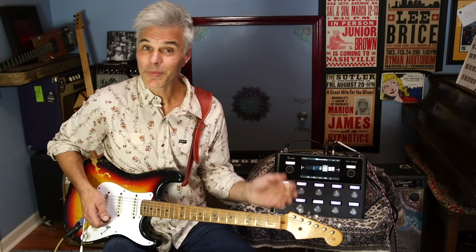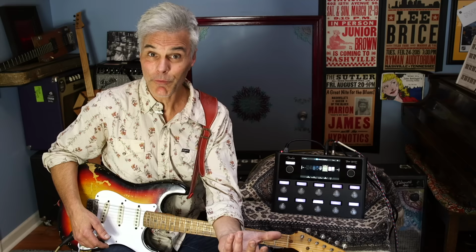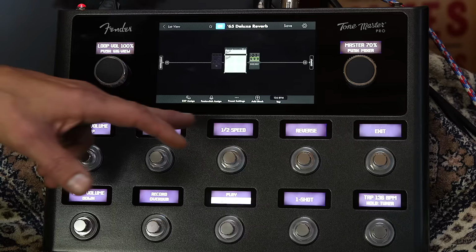The fact that you can come in with one amp setting, one preset, get your loop going, switch to any one of these 504 options, and build it forever. So really nailed it. Very easy and intuitive. They also have a half speed, reverse, all those kind of bells and whistles that you'd expect in a great looper.